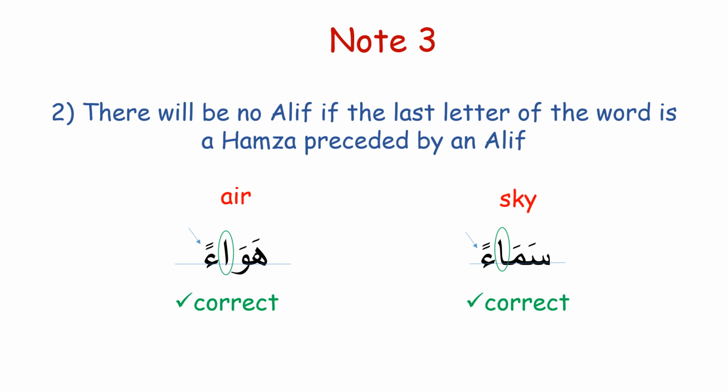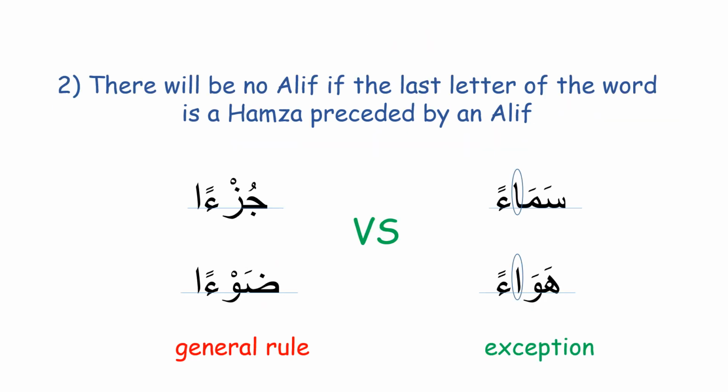In order to gain a better understanding of the situation, let's do a side-by-side comparison between these words and another couple following the general rule. As you can see, for the words on the right side, the letter Hamza is preceded by an alif. That's why we didn't add another one right after it. Whereas the words on the left side, جزءًا, ضوءًا, are following the general rule because there is no alif preceding the Hamza. I hope you've got it. It's easy, trust me. All you have to do is to spot the alif and keep an eye on it.